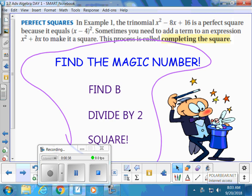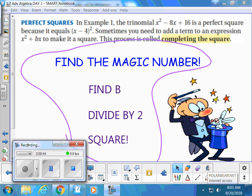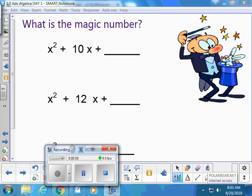All right, here are your steps to finding the magic number. You're going to find that B value. Remember A, B, and C when we were doing standard form? Same thing. You're going to find that B number. You're going to divide it by 2, and then you're going to square it. We had the discussion during the warm-up that your magic number will always be a positive number because a negative squared is a positive.